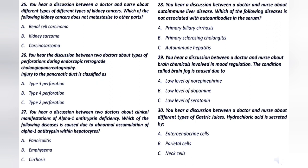Finally, the gastric juices contain water and mucus. The mucus is secreted by the neck cells and helps coat and protect the stomach lining from the acid environment.